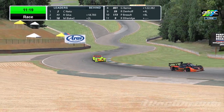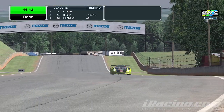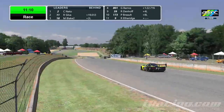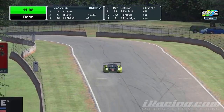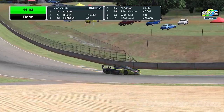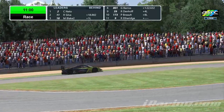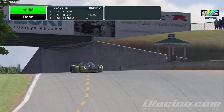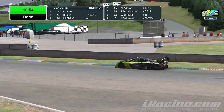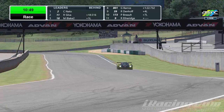Now, Pat McCorder has kind of decreased his rate of closing on Ned Adams, but can see him up there, so it should be interesting to see if he can actually catch up to him. But Mike Blake is just cruising up front, enjoying that. Good work by him. Just keeping the car up there, and he's probably going to try to run consistent laps for the next 10 minutes. And it looks like he could potentially come home with the victory if he stays consistent.